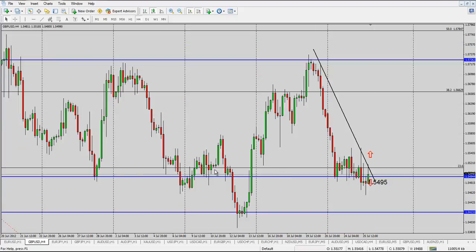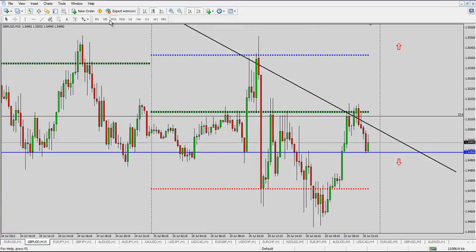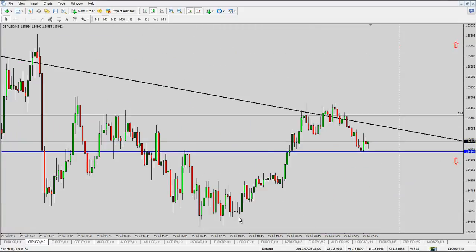We're in a lot of support right here. We've got a little dip below, but really for the most part, this 155.00-ish area has really held strongly. So we're going to keep an eye on that and just watch again for an open above 155.15.